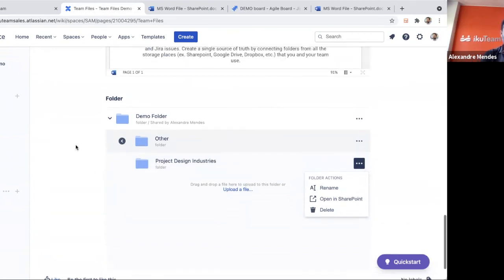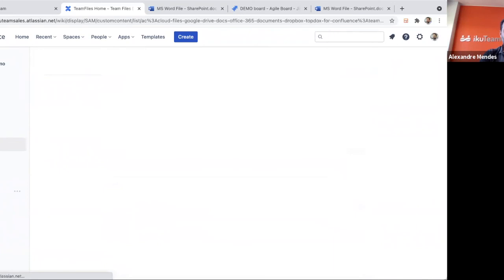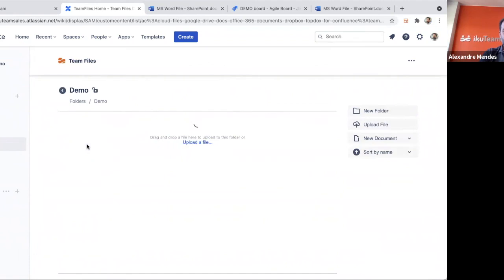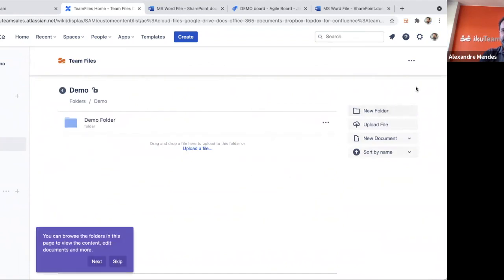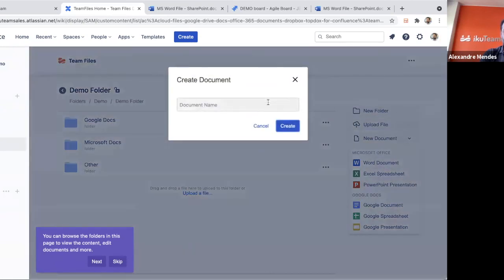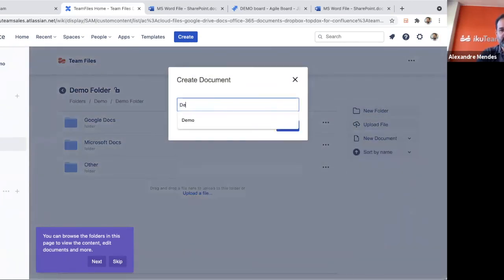And as we are here, just as a final thing, I'll come to the file manager. As I said, I can come here and go to my demo folder. I can also create documents directly from here. If I want a new Word document or a new Google document, I can do it from here. I can come in here and say I want to create this. I say the file is Design Industries. And I create it here.